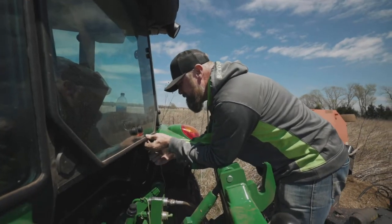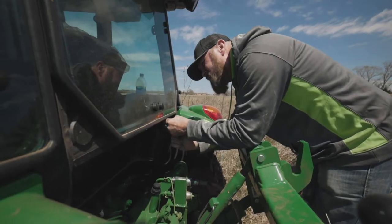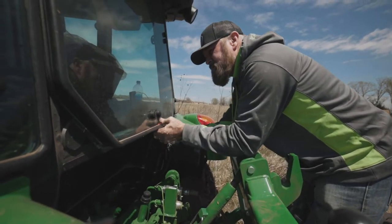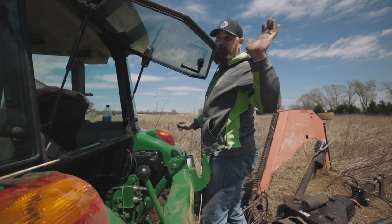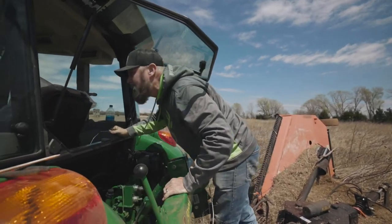So, what we're fixing to do is, oh, look at that right off the bat. I don't know. I ain't never stole a John Deere tractor, but I would tell you, Cole might have to be the guy right here.